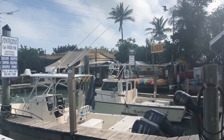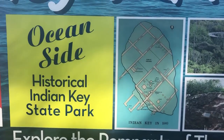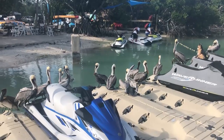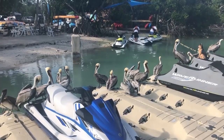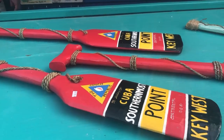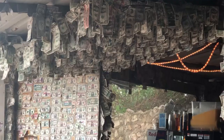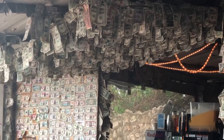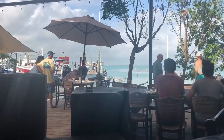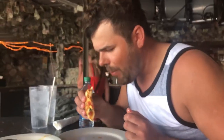A fun stop is Robbie's Marina. You can rent a boat or kayaks here to get to Indian Key or the sandbars, or spend some time watching the pelicans or ducks. You can buy cool souvenirs and grab some lunch. We ate at the Hungry Tarpon at the marina. The walls and ceiling are covered in dollar bills, and you get a nice view of the water. We had the blackened shrimp quesadillas.